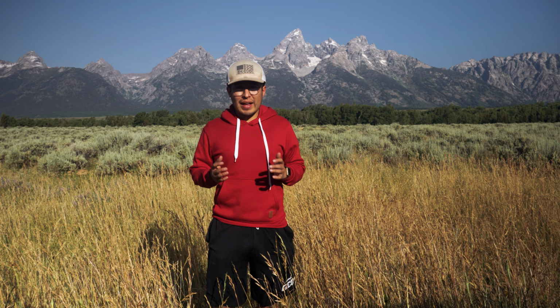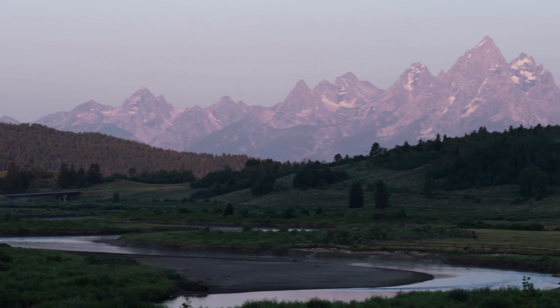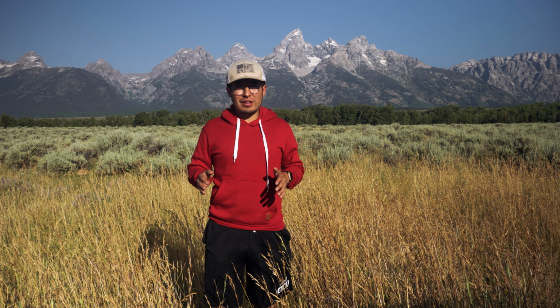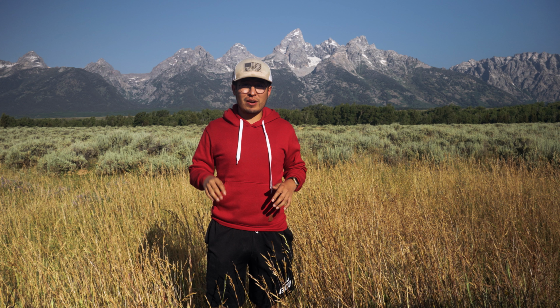So our last day, we caught sunrise at Buffalo Valley Road, and you had the river leading up to the Grand Tetons. Amazing. I know this park gets skipped a lot because of its neighbor, Yellowstone. Great park, by the way. But I would not skip Grand Teton National Park if I were you.